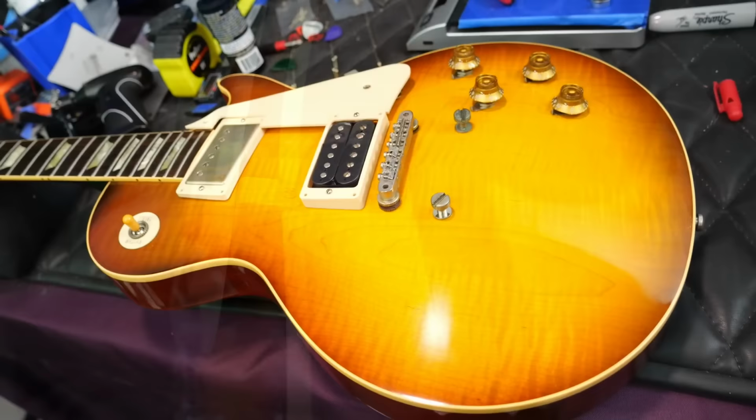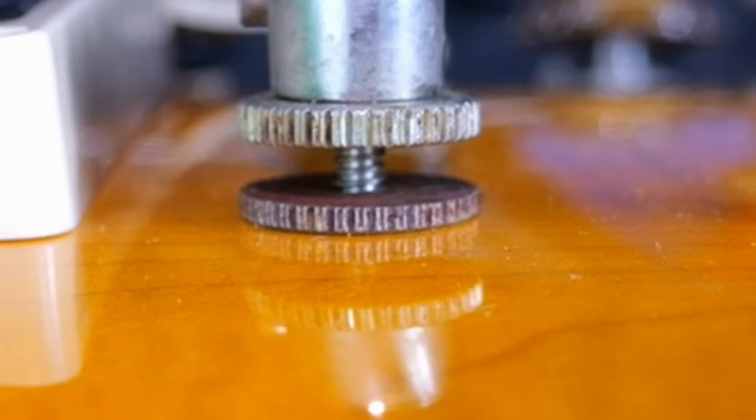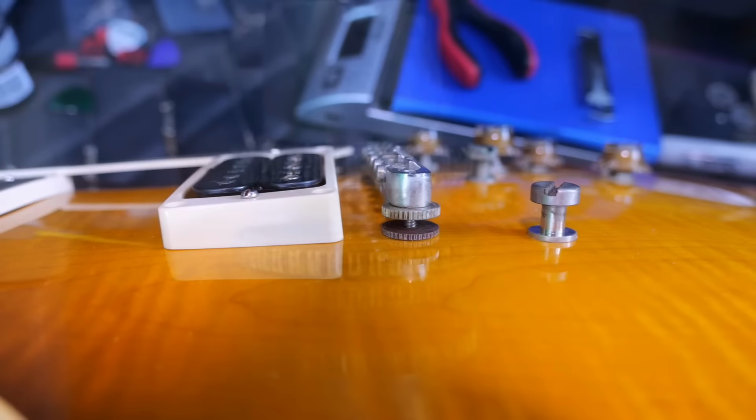Now let's talk about our bridge. It's a Gibson ABR1, but it's like frozen on there. I'm not sure if they glued it into place or what. But you might notice, is that a bushing within the body? No, that's just a double layer of thumb wheels. That's a common modification to prevent post lean. That is how Page spec'd his guitar.